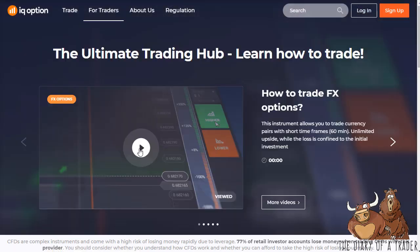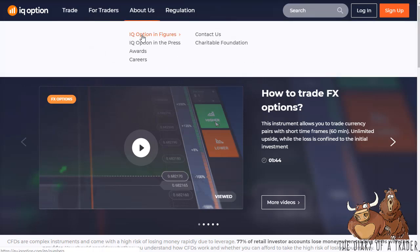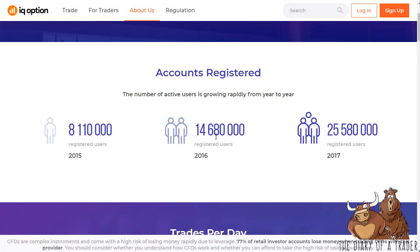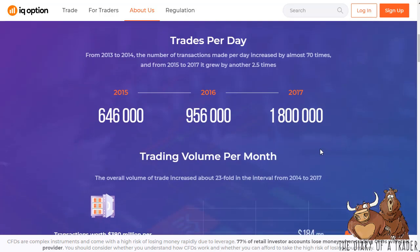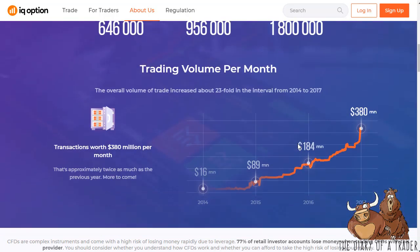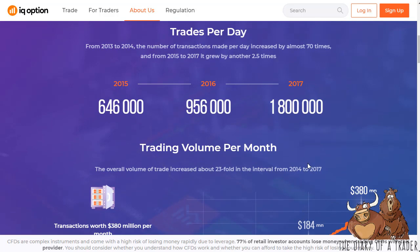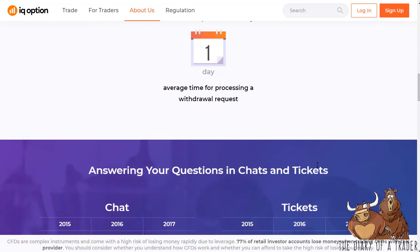They do have video tutorials about using the platform, how to go about it. The platform is available on web, iOS, and Android. They facilitate an astronomical amount of trades. 25.5 million users are registered as of 2017, and as of 2017 they were doing 1.8 million trades each day and $380 million worth of trades per month.